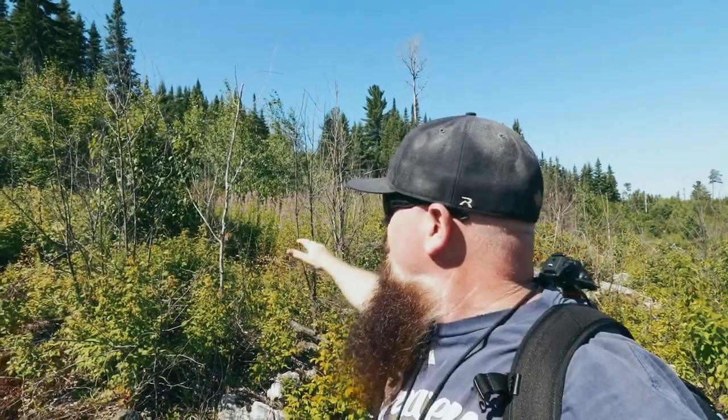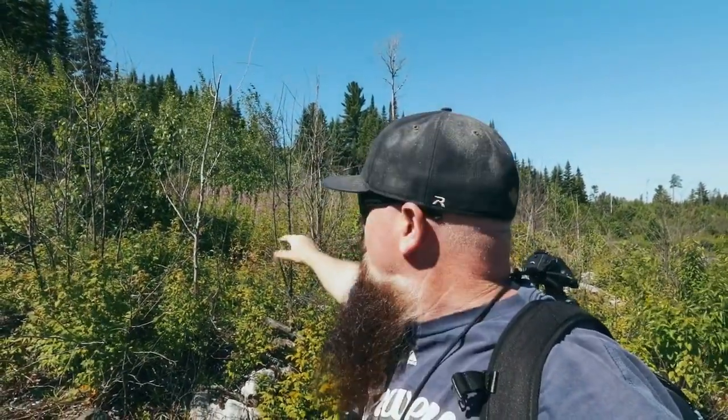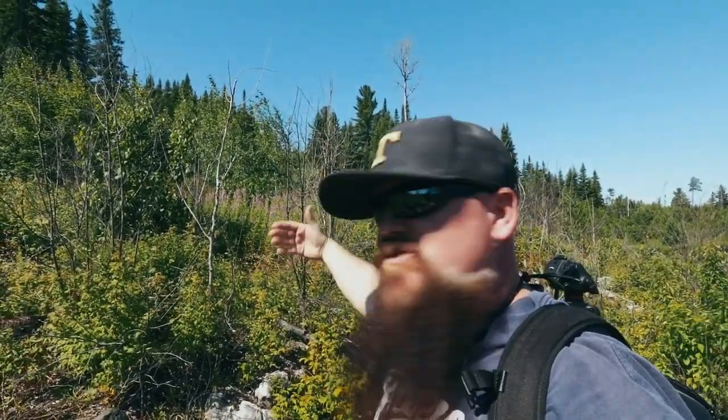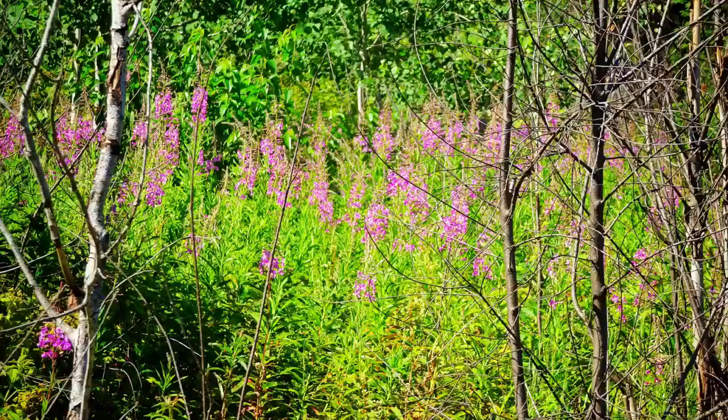Another little scene here that's piqued my interest is all these purple flowers here behind some of these dead smaller trees. It just looks interesting to me, catches my eye. Once again, you can take pictures of whatever you want and whatever interests you. So that's something that interests me. I'm going to take a shot and we'll see how it turns out.